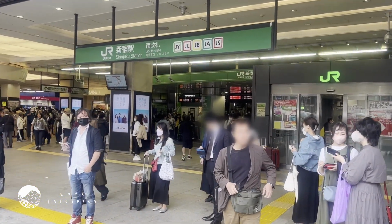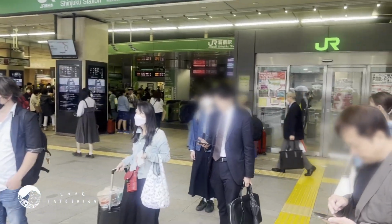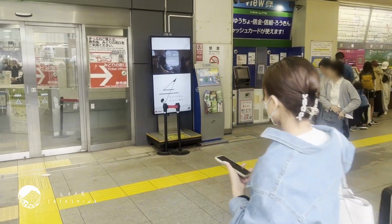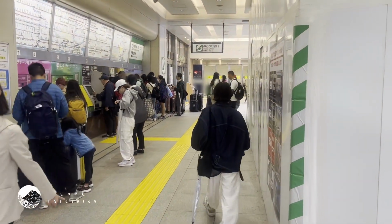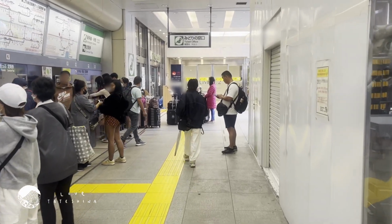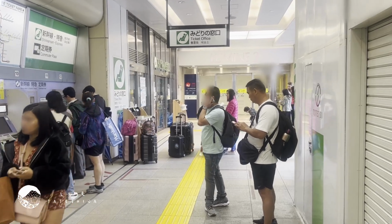This is the first video in a series that we're making on how to get to Tateshina. So we are going to be starting from Shinjuku Station, which I'm assuming most of you are well familiar with. If you can get to Shinjuku Station, from here it's quite easy to get to Tateshina. So once again, this is part one.